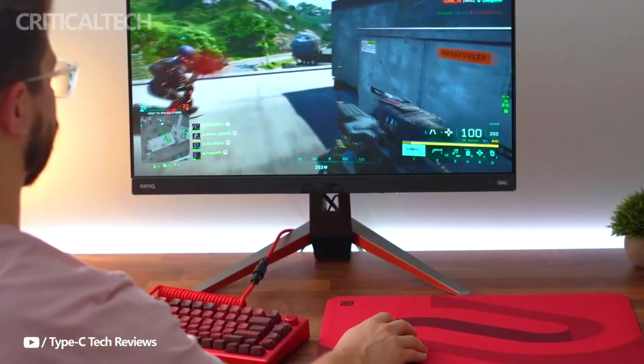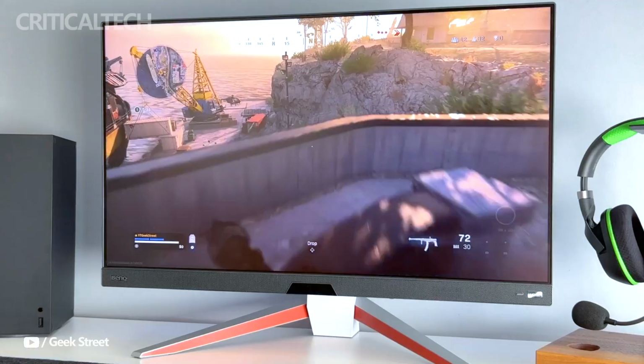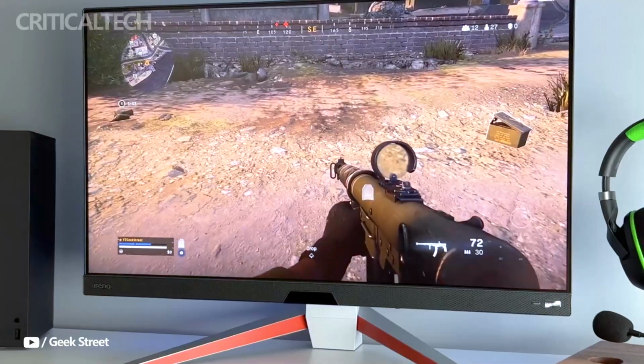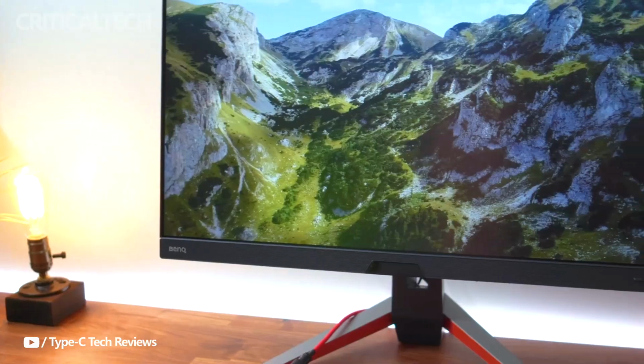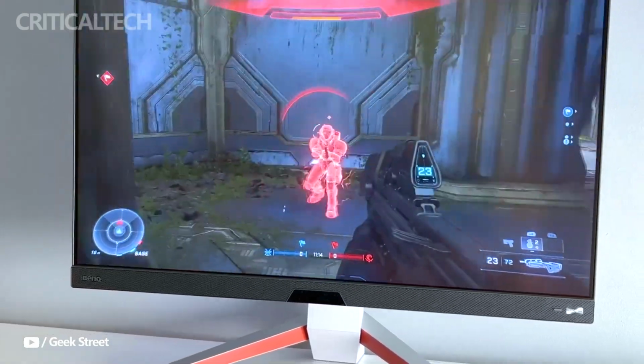The BenQ EX271U boasts a 27-inch 4K IPS display, which delivers sharp and detailed visuals for seamless gaming experiences. With a refresh rate of 165 Hz and a rapid 1 millisecond response time, the monitor ensures smooth and responsive gameplay, making it ideal for competitive gaming.